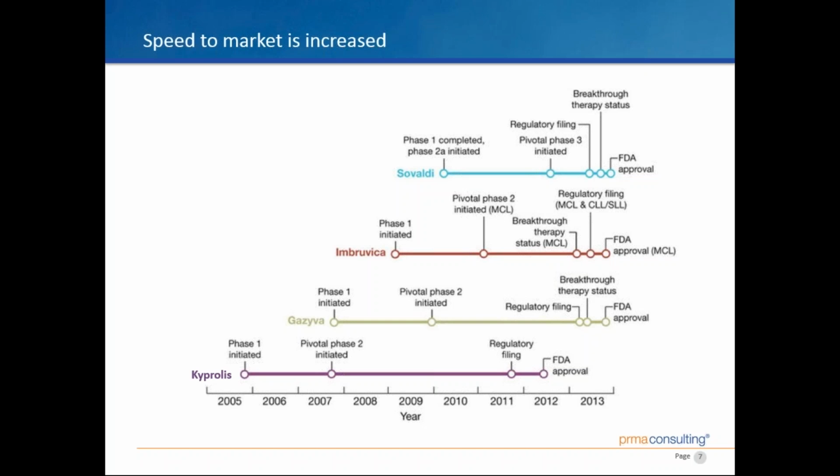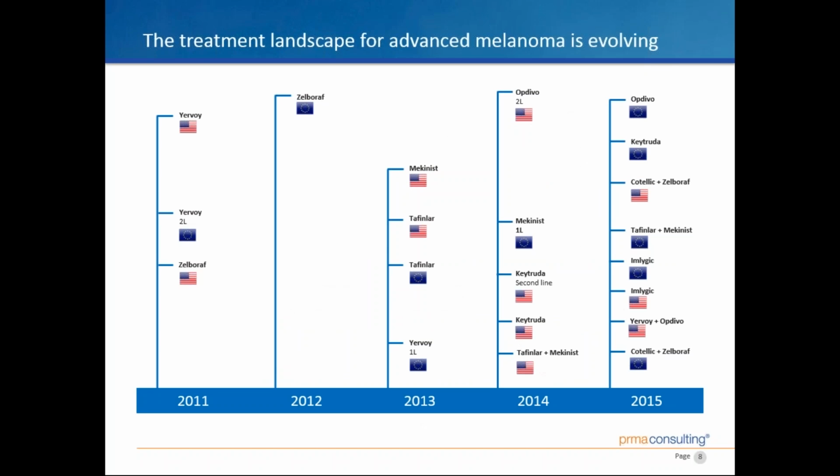If we use the example of melanoma, we can see how quickly the treatment landscape has evolved in a relatively short space of time, with two different classes of treatments, both immuno-oncology drugs and targeted therapies, coming to the market. By the time we get to 2015, we have a very complicated treatment landscape.